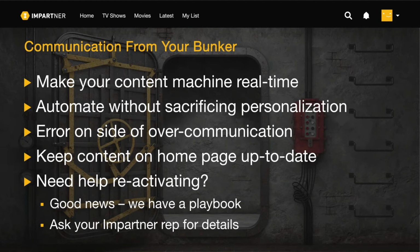Automate the messages with the workflows. A common recommendation we give to set up a workflow is automatically send an email to any partner that hasn't logged into the portal for a certain amount of time. And I'll show an example of that a little bit later.